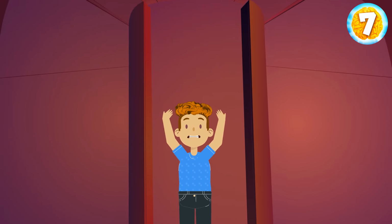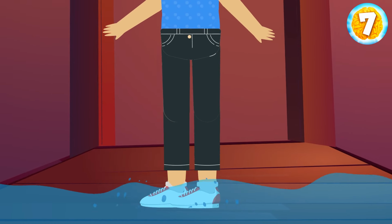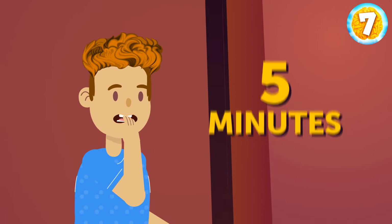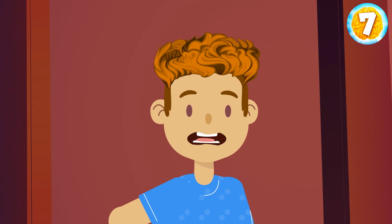The ceiling is extremely high, and the only way out is a closed hatch at the very top. Suddenly, the room starts filling with water. You've checked everywhere. There's no way to turn it off. You know that help is on the way, but they won't be here for at least 5 minutes. You're pretty sure the entire room will be flooded in two. You definitely can't hold your breath for that long.